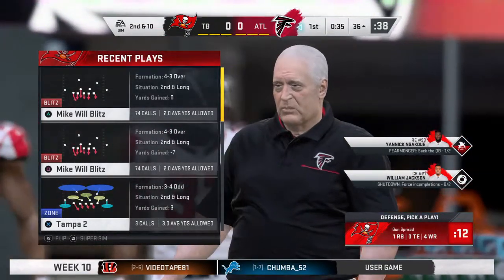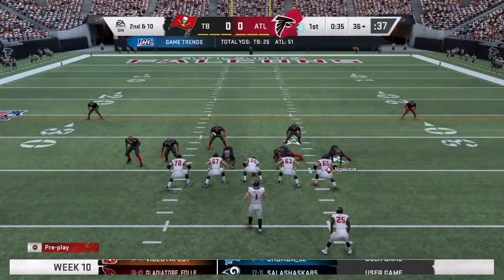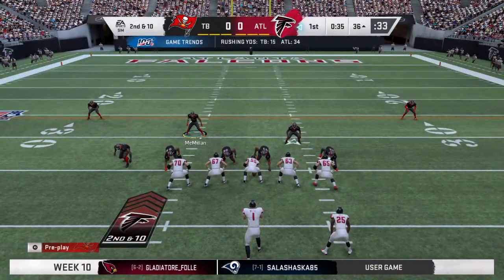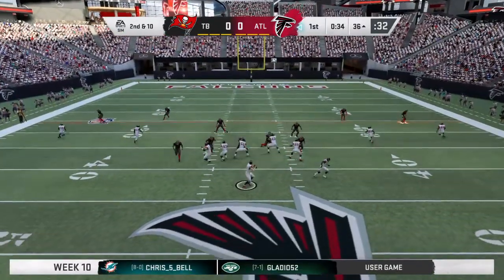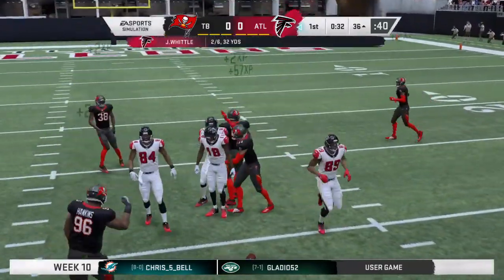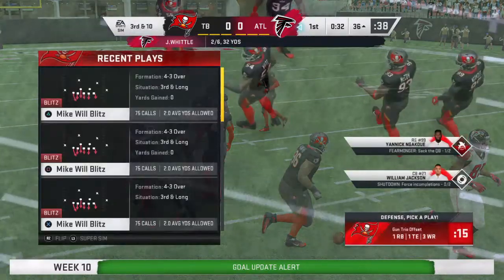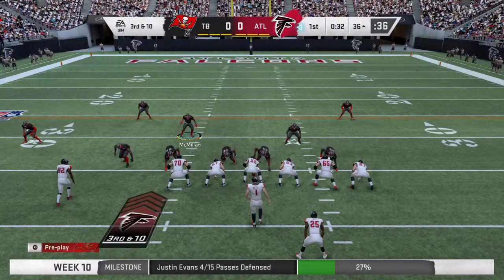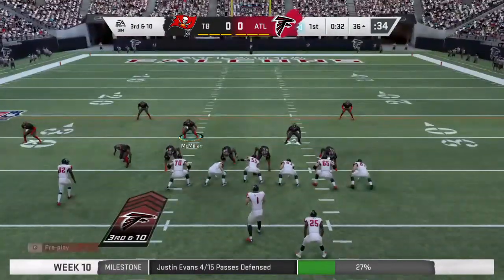Opportunistic by the defense. Now here's a pass on first down that's knocked away and incomplete. They'll try again from the 36 on 2nd and 10. Over the middle, and it's incomplete. Breaking that one up was Justin Evans. Read it perfectly. So back-to-back incompletions, and that has them staring at a 3rd and 10.